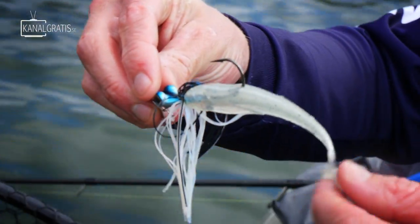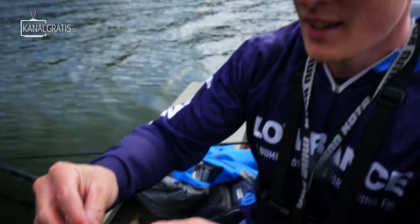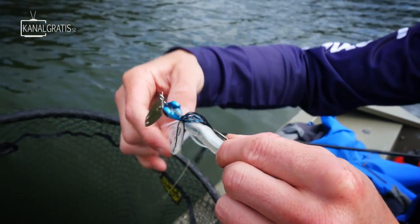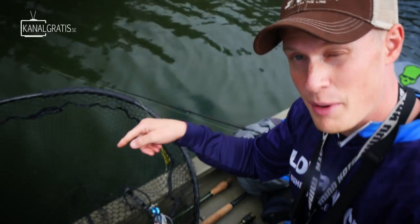Gunky V2 Vib, transparent. We went into a bay here where we have a lot of wind pushing into the bay, and it seems to make the perch more active. And yeah, it took it. When those perch are active, this is a perfect snack because it's easy to find for them. Exactly.